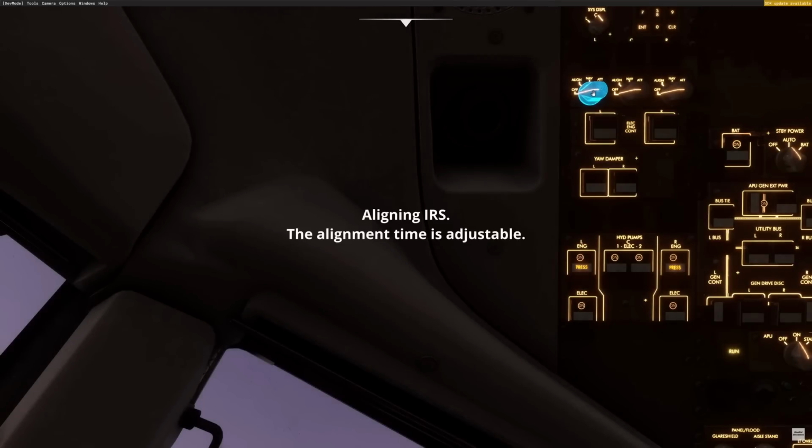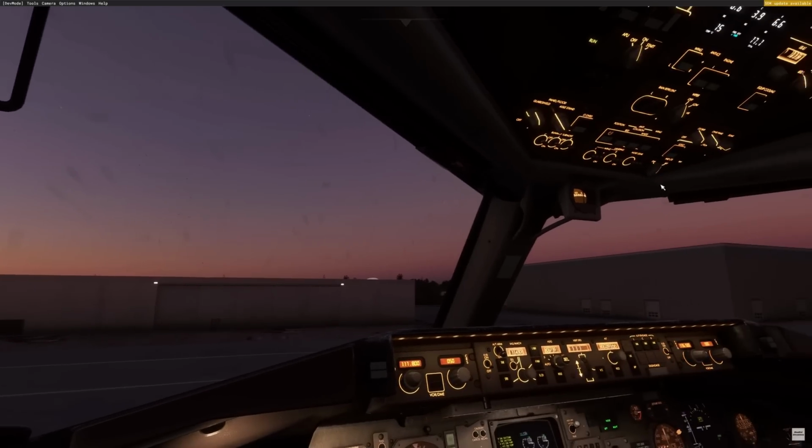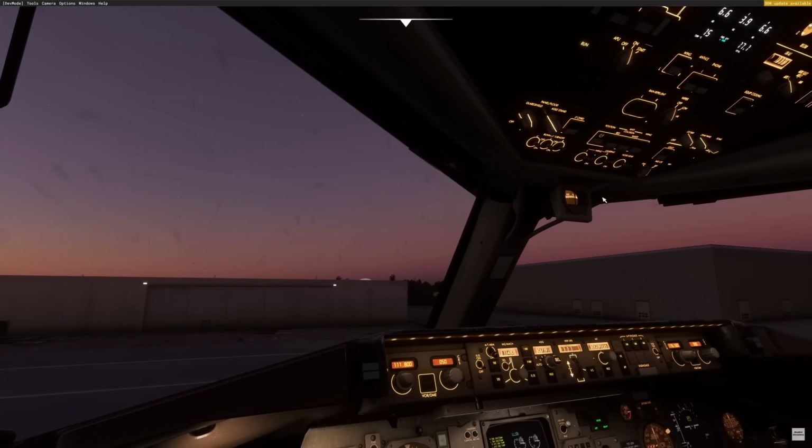Here's the plan. The initial release of the aircraft will offer both the 200 and the 300 variants that feature Pratt & Whitney and Rolls-Royce RB211 engines. Now, we should also expect the winglet and the non-winglet versions as well.